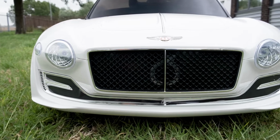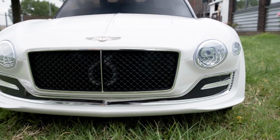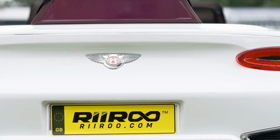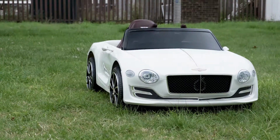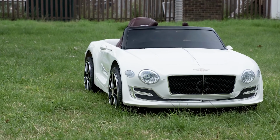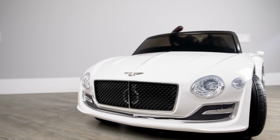Here we have one of the nicest looking cars we sell here at RiiRoo. The Bentley EXP12 is really popular because the build quality is out of this world and its lines and styling are really impressive. It represents a natural evolution of Bentley's design DNA. It's suitable for children of up to 5 years of age or up to 110cm in height.